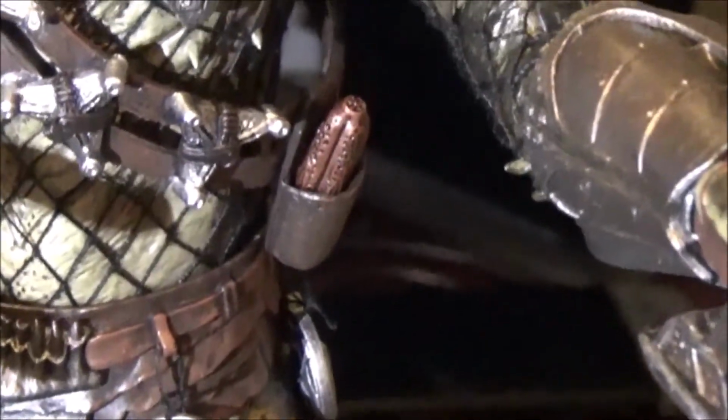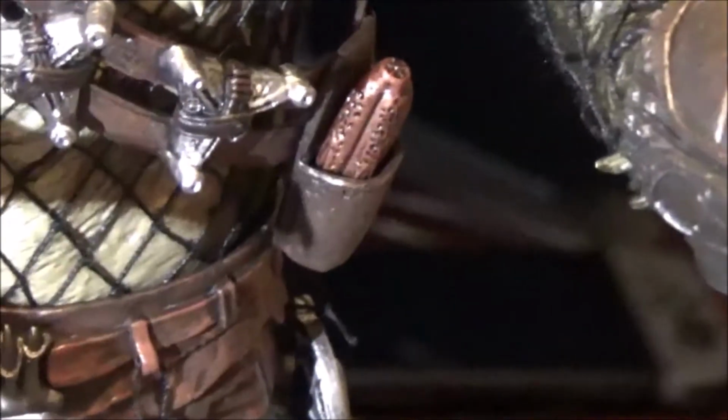Another thing I forgot to mention was about the blue disintegrating liquid that the Predator uses. A lot of people put the bottle with the blue side up, but it's actually supposed to be like this, the way I have it. If you guys see in the movie, he does put it in his pouch that way. I'll show you guys a little clip as reference.